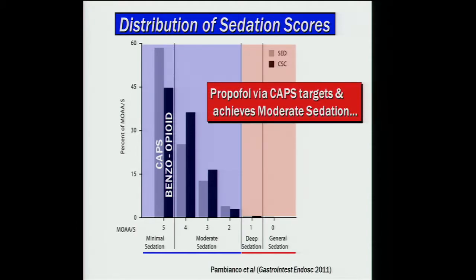So basically what you can conclude from this, I think, is that propofol via CAPS targets and achieves moderate sedation. To my mind, that's very critical as an anesthesia community, because I strongly believe that deep sedation is the purview of anesthesiologists and people with special training and skills. And when a practitioner is doing deep sedation, that's when they're doing something that at any second can require sort of life-saving maneuvers. And it's a step well beyond moderate sedation. And so I think for this technology to fly in the hands of non-anesthesiologists, it really had to target moderate sedation and not deep sedation.